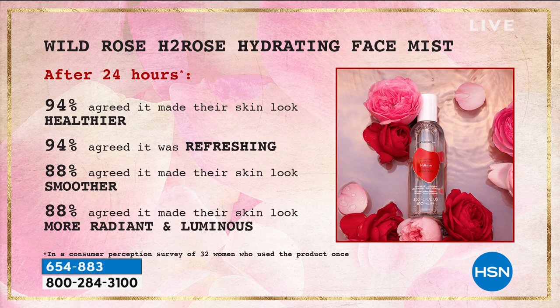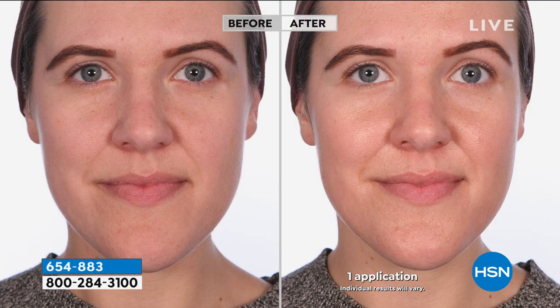But anyway, it's wonderful. This is your Wild Rose H2 Rose Hydrating Face Mist that is really just refreshing. It's that nice little pick-me-up. So instead of going to get that favorite caffeine drink, just to me, it kind of wakes you up and makes you feel rejuvenated. So it's got the Wild Rose Oil in there, the vitamin C, three types of hyaluronic acid.